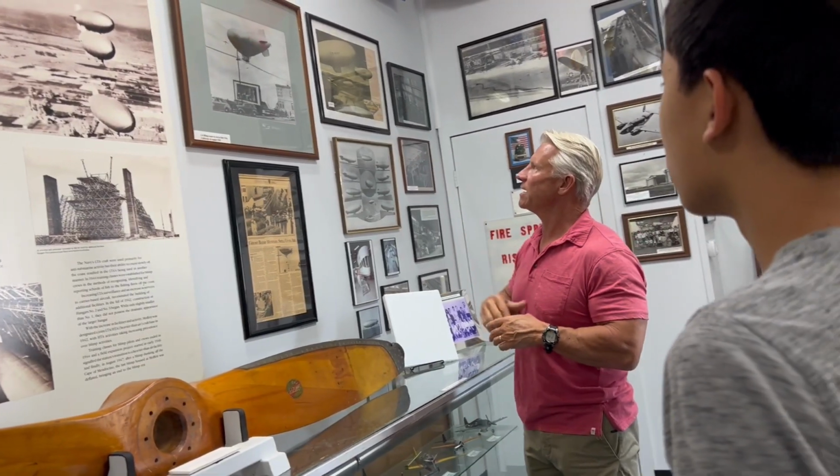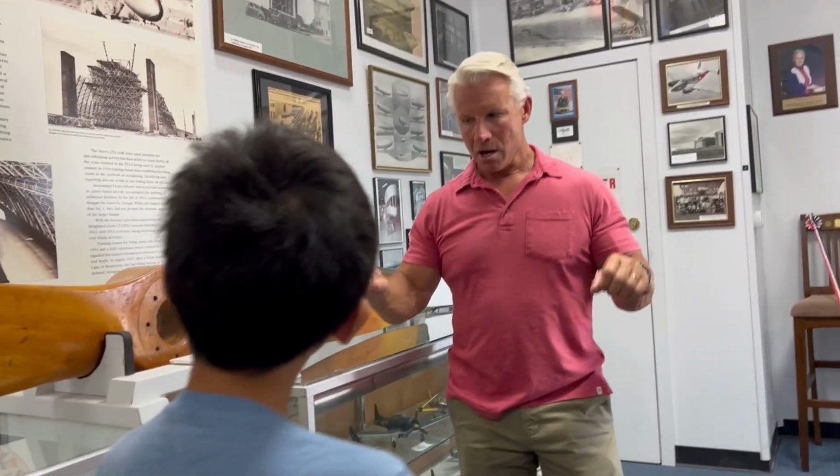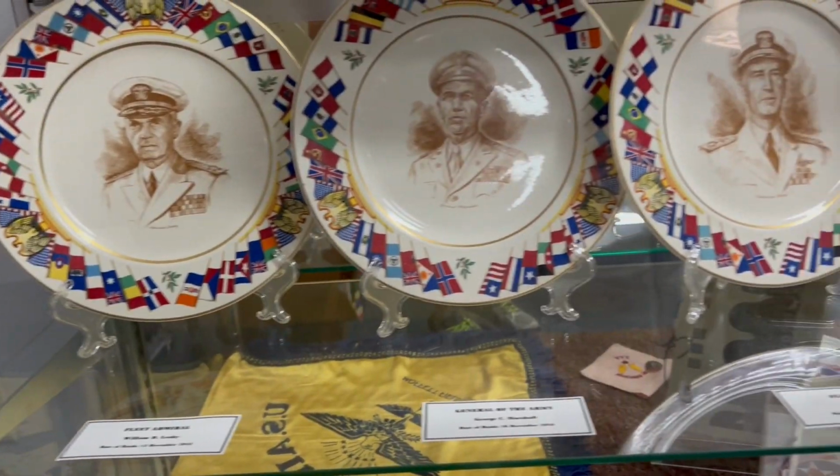One of the blimps actually headed out to just past the Golden Gate Bridge. What they would do is go out and look for oil slicks in the water, which would signify that there may be Japanese submarines or ships there.